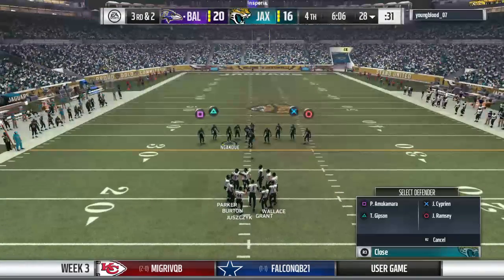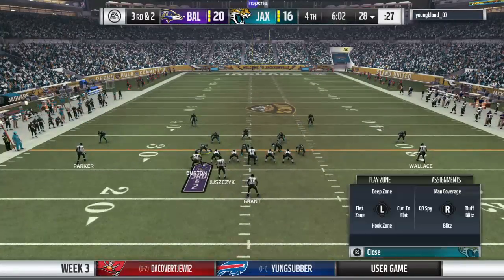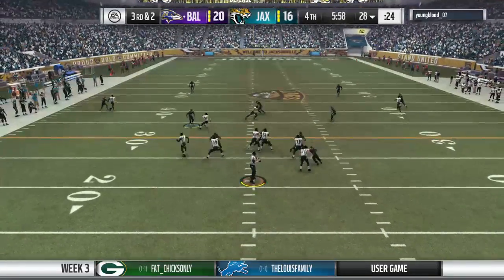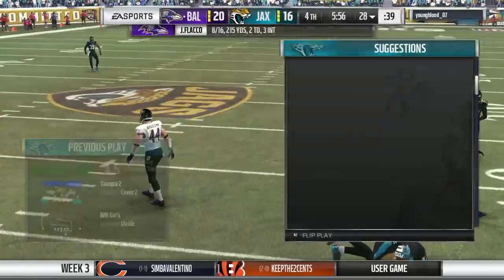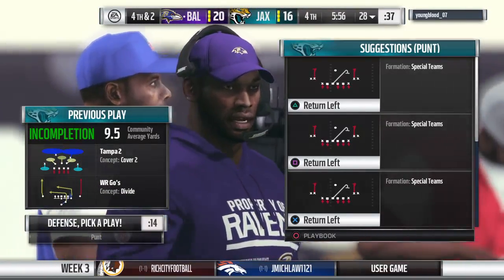So they run it on 2nd down. Now let's see what 3rd down brings here for the offense. Looking for 2 yards here on 3rd down. Flacco. Oh, they would have gotten the conversion if he could hold on. Instead, the drop means it'll be 4th down.